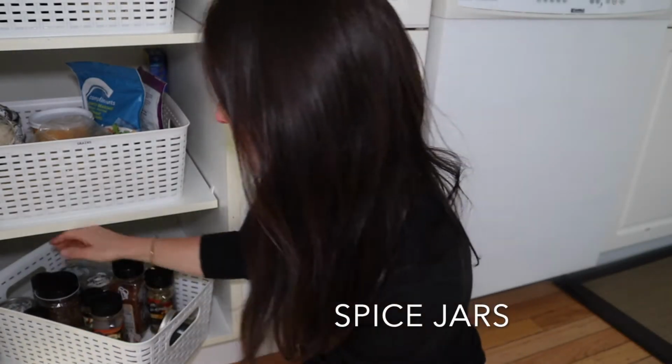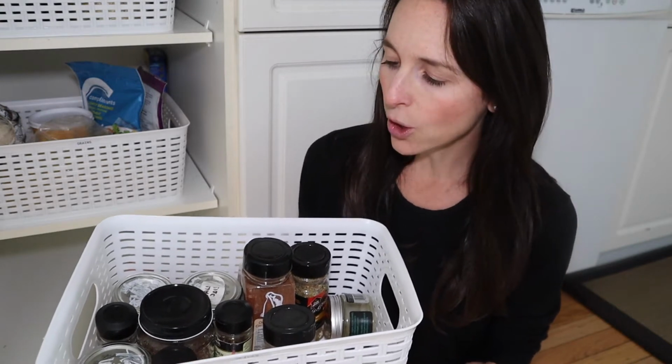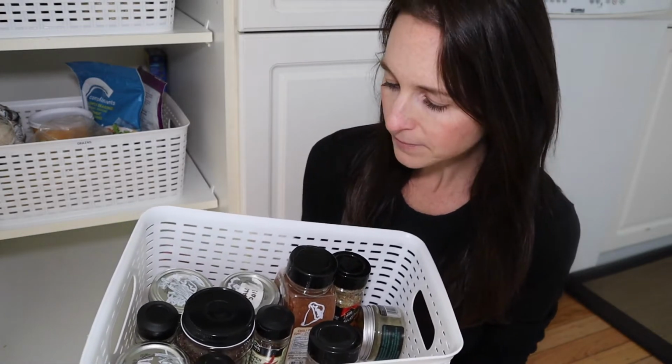So starting here at the bottom is all of our spices, all of my spices. When I first set up the pantry, this was overflowing. I couldn't even fit all my spices into the one container. Since I've decluttered everything, it's been so much easier. I know what we have, I know what we use. Everything that I wasn't using, if it was expired, I tossed it, or I've passed it on to friends or family members who I think would use it. And I've kept only what we actually love and what we actually use, which has been huge.